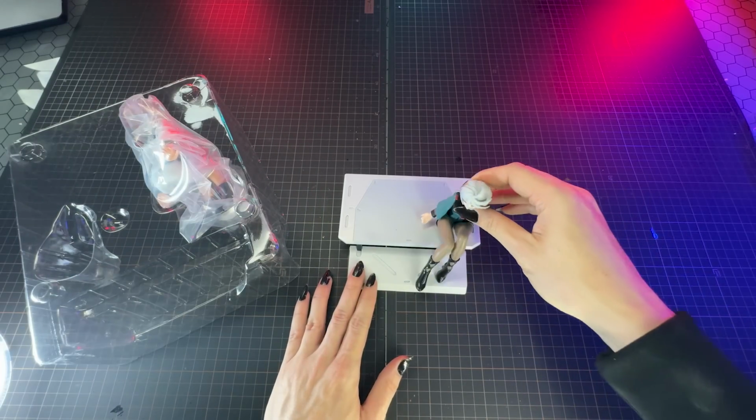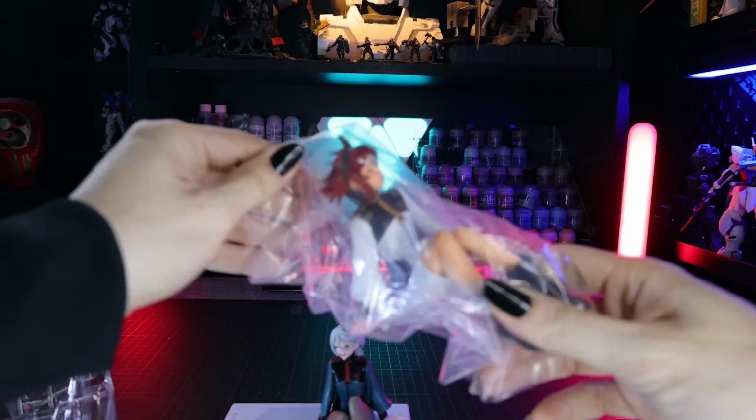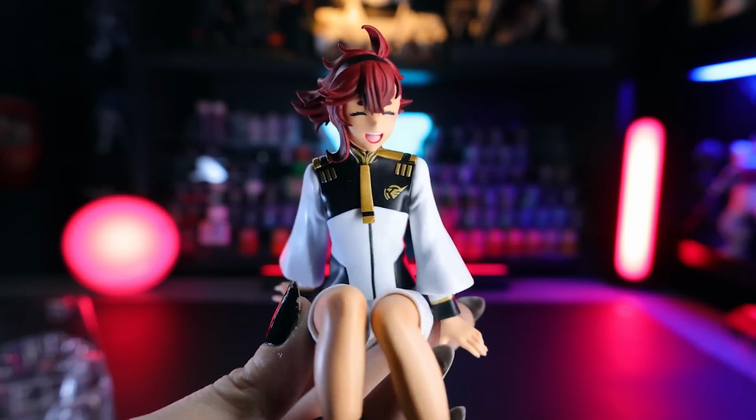Alright, so according to the box, Miorine goes on the right. Just a little bit wiggly there. Suletta right here then, just popping that out. Again, obscene amounts of plastic in here. There we go, a little bit of a closer look.